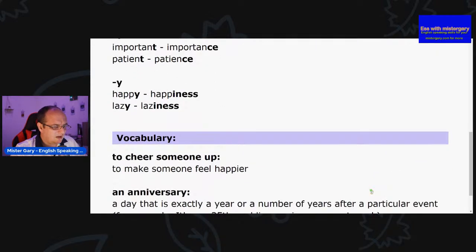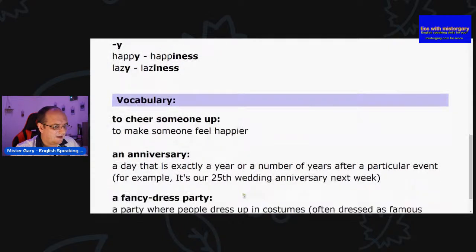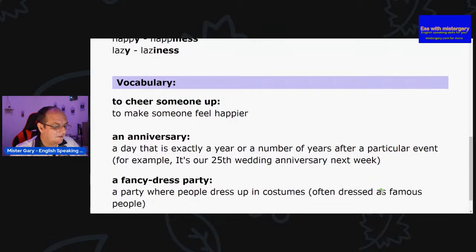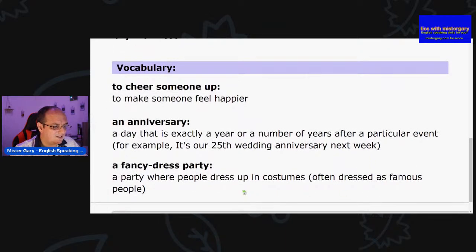To cheer someone up, to make someone feel happy. An anniversary, a day that is exactly a year or a number of years after a particular event. For example, it's our 25th wedding anniversary. My parents had their 46th wedding anniversary last week. So my mum and dad were delighted with that one, meaning extremely happy. A fancy dress party is a little bit different.